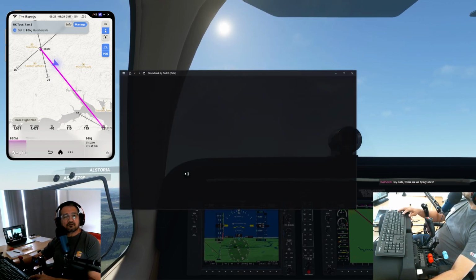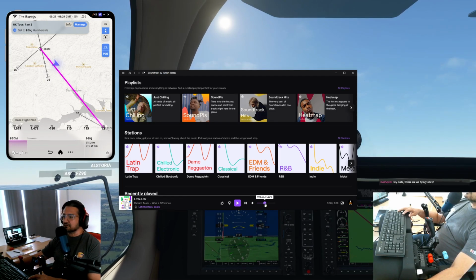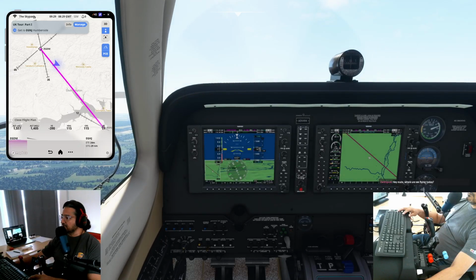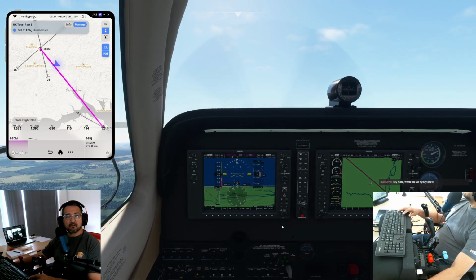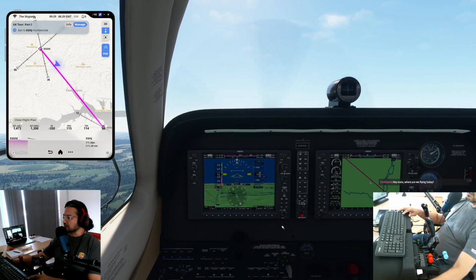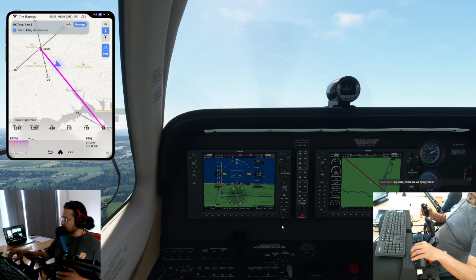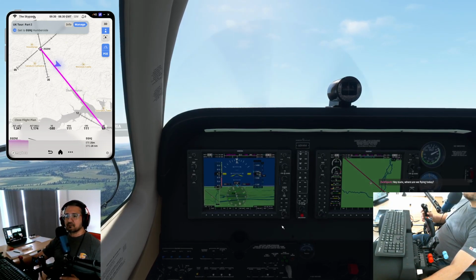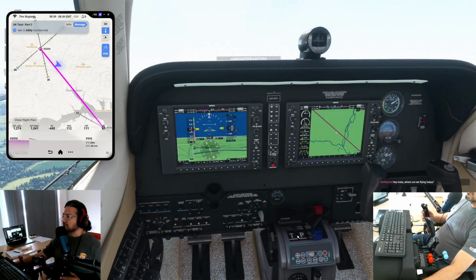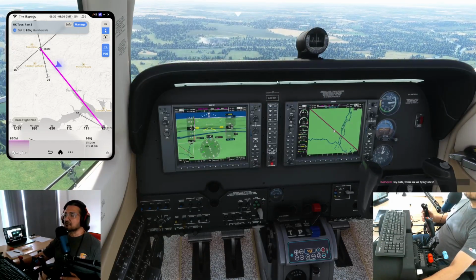What was the sound? Sorry to ask. What's that sound? What alerts am I getting? Today I'm flying from Boscombe down to Bembridge. It's only a short flight. So what's the sound? Is it the autopilot? Let's disengage it. No, it's not. Autopilot altitude and heading. What sound is that? Oh, it was the stall horn. Interesting.